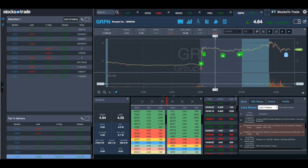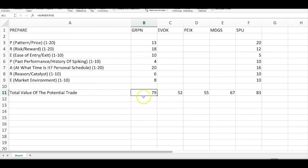Between GRPN and SPU, I've made roughly $700 today in like 30 minutes. I took small positions, but most importantly, I analyzed. Besides the money, I'm really proud of how I analyzed every single indicator. And again, while this is not an exact science, the indicators were in my favor. So I took the trades, I played them well, and that's all you can do. Today was a good educational example of these indicators in action.